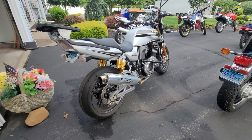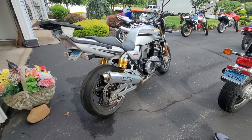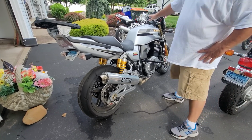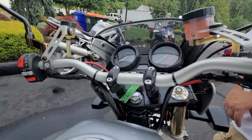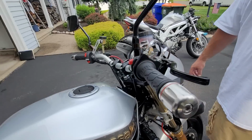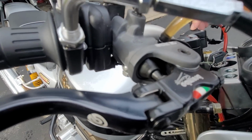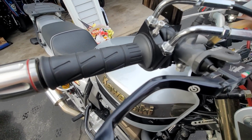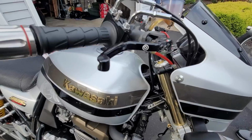What year did you get that? You bought this brand new? This is 2004. I bought it brand new. 18 years ago. Yeah, it's got Renthal bars, Rizoma perches, and Brembo RCS master cylinders on the clutch and brake. Just beautiful. There's no China stuff here. This is Brembo top shelf everything. This is a Throttle Meister throttle lock, so if you want to cruise, you can cruise.